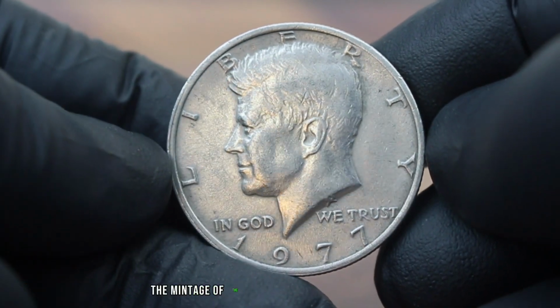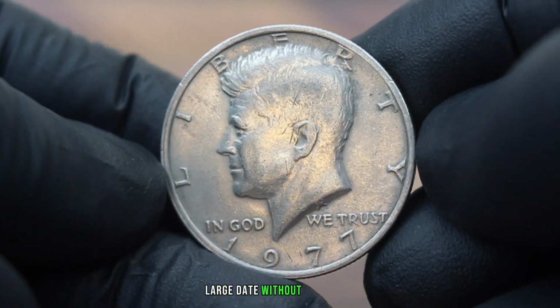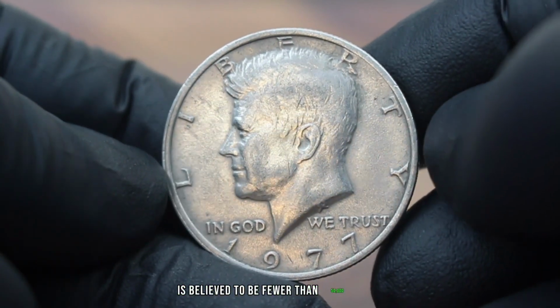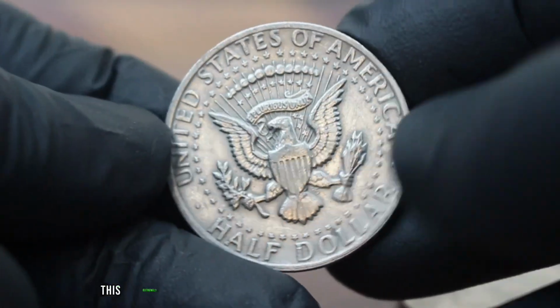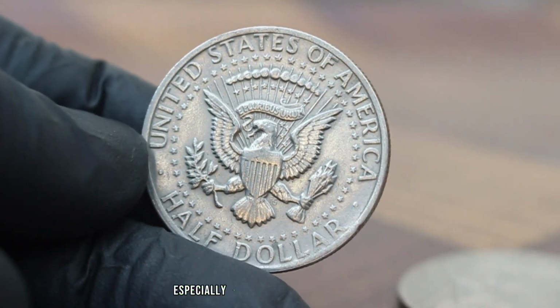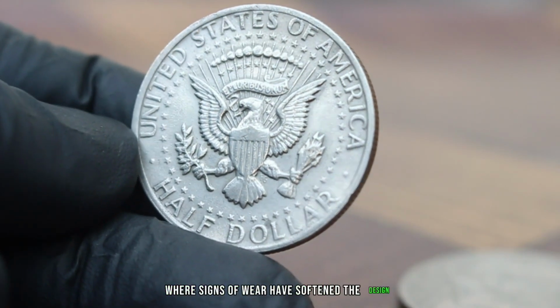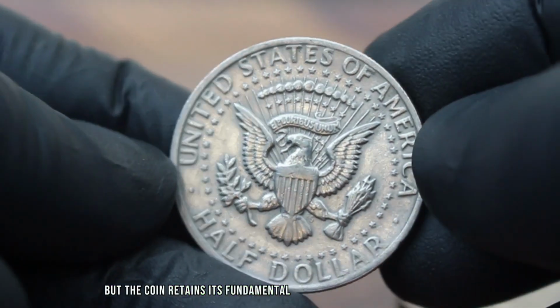The mintage of the 1977 silver Kennedy half-dollar large date without mint mark is believed to be fewer than 50,000 coins. This extremely limited production amplifies its scarcity on the market, especially in circulated or good condition, where signs of wear have softened the design, but the coin retains its fundamental appeal.